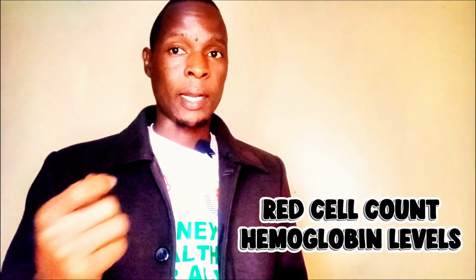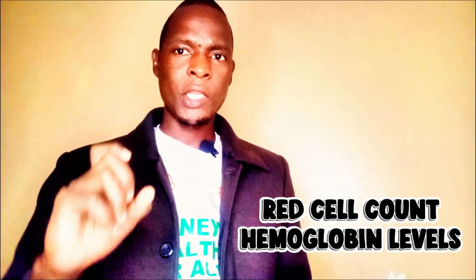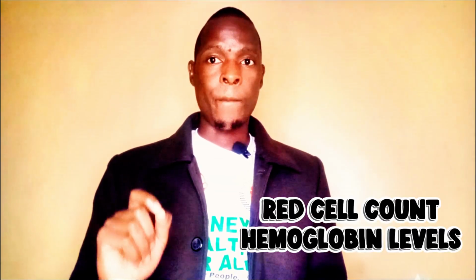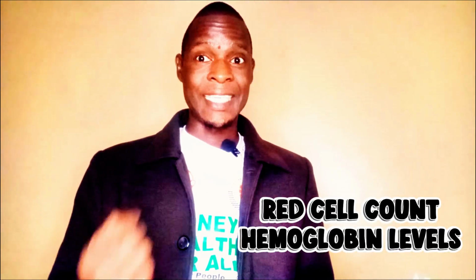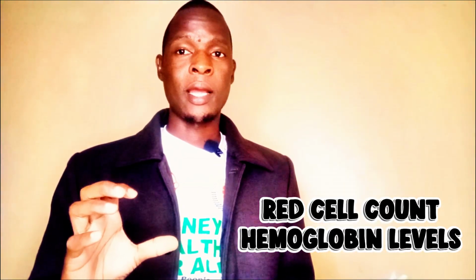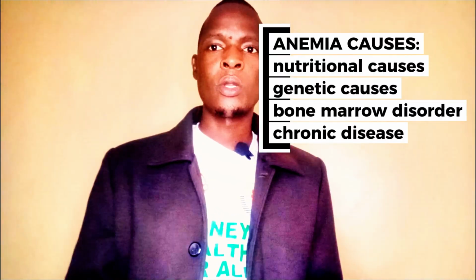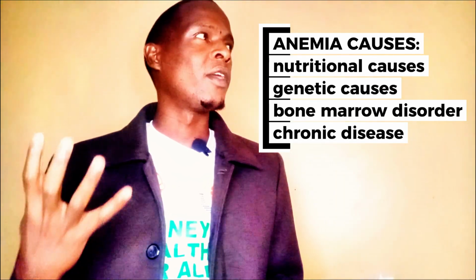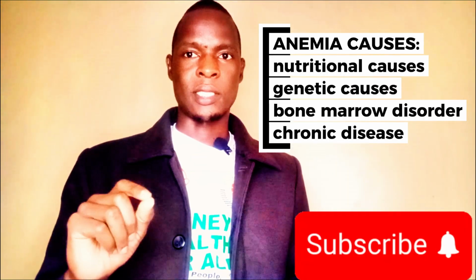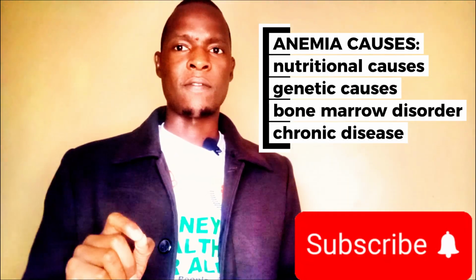But for the case of red blood cells, the major focus is normally the hemoglobin levels and the red blood cell counts. However, there are some indices under the red blood cell count that are equally important in trying to come up with a diagnosis, especially in cases of anemia, because anemia is of different types depending on whether the causes are nutritional, whether the causes are genetic, or whether the causes are due to a problem in your bone marrow. In all those instances, there is a possibility that you can have anemia.